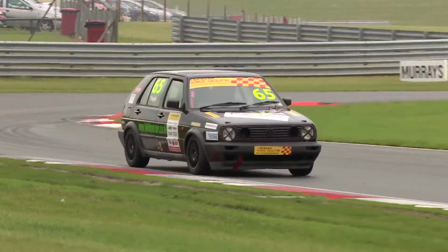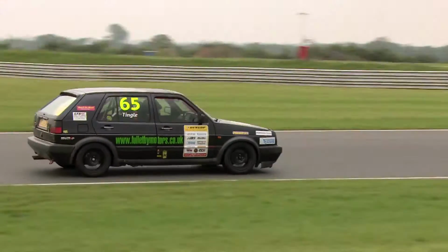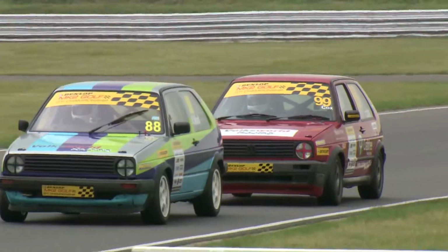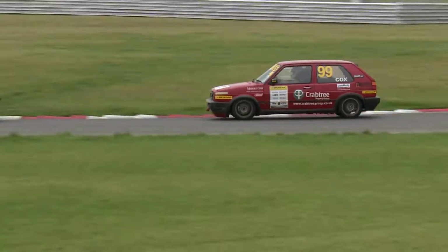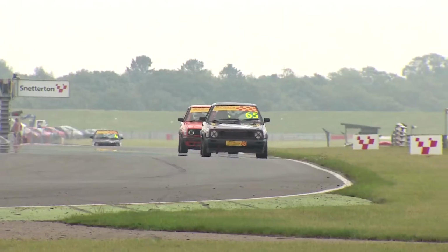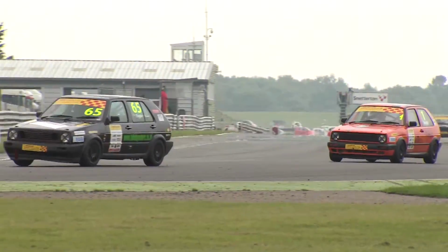Through the left-hander they come at Murray's and head out onto the centre straight once more. The speed at which Jamie Martin closed in on the race leaders, you'd thought he'd be disappearing off into the distance, but not so. Now we're seeing Adrian Ward and Tim Cox battling over 3rd in class.